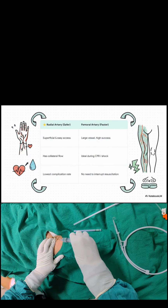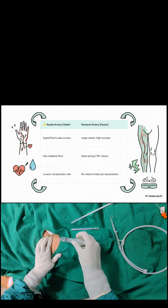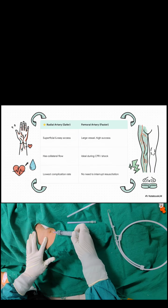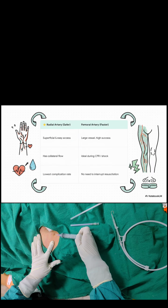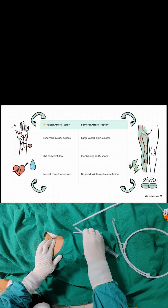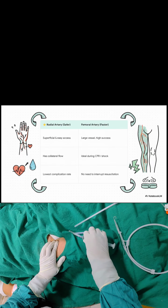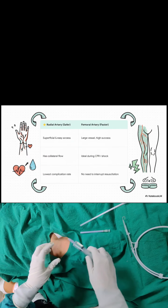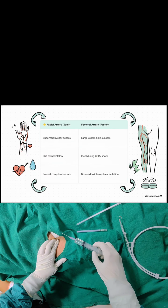Okay, so when do you actually need one? It really boils down to two main things. First, hemodynamic monitoring. If your patient's in shock or you're using powerful blood pressure drugs, you need that constant feedback. And second, frequent ABGs. If someone's on a ventilator, you're going to be drawing a lot of arterial blood gases. So just remember, pressure and gas. That's why you place an A-line.